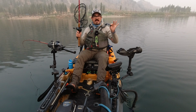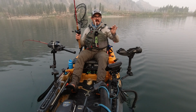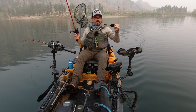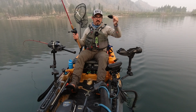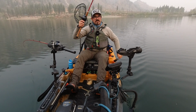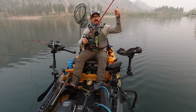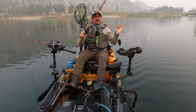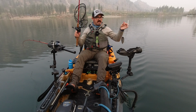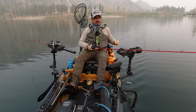Is flash really that important? Is that the main role that dodgers have? Or is just having that action of the dodger enough to stimulate the strike with stimulating their lateral line and also adding motion to that lure? So I'll be curious to see what your guys' thoughts are. Do you think flash is the most important thing, or do you think the action is the most important thing? And that's what I'm really trying to get at here. Can you have a lure with a lot of action, but not necessarily have that flash in front of it? So we're going to see how this black dodger performs.